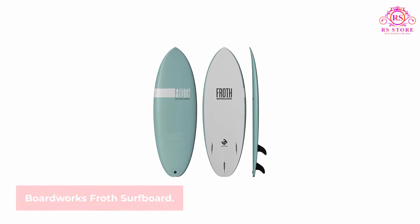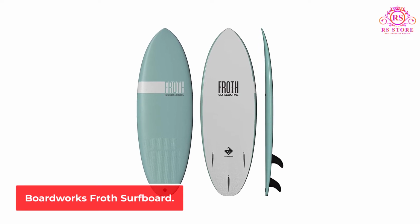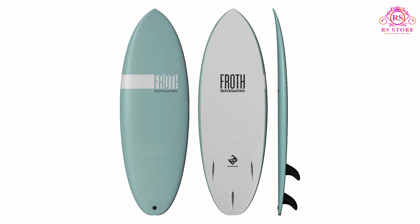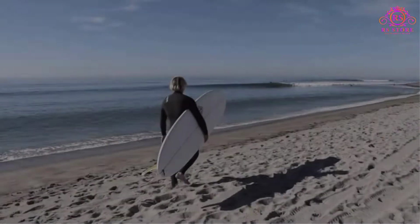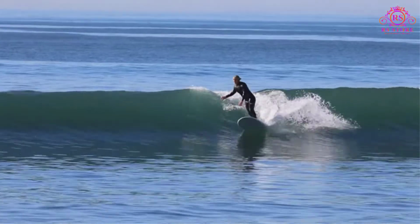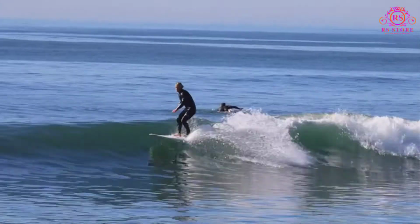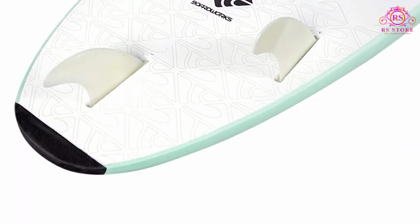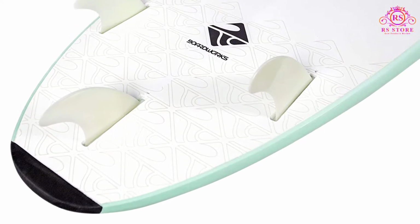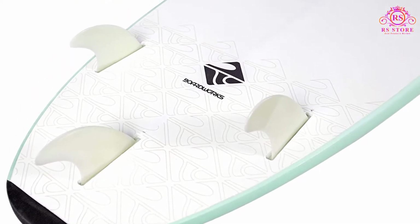Number 3. Boardworks Froth Surfboard. The top stand-up paddle surf company in the world, Boardworks, released a set of surfboards for every surfer out there. From kid-friendly 5 feet 6 inches to adult-suitable 9 feet, there is hardly any age, weight or skill level group that is missed. The Froth model is distinguished by its high-density EVA outer skin and a fully glassed EPS foam core that make up a safe and, most importantly, durable board.